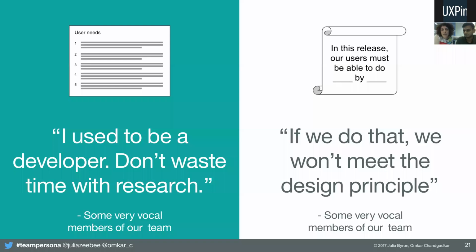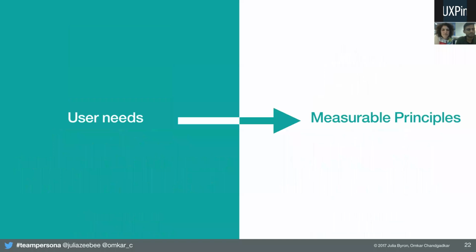It also became a way for research and design to advocate for the user and not let important things get scoped out. So for the first time, we were able to not only get the user needs into the product, but clearly demonstrate that. Yep. So the third lesson we learned was to create measurable principles in context to the user needs you have on the team personas.